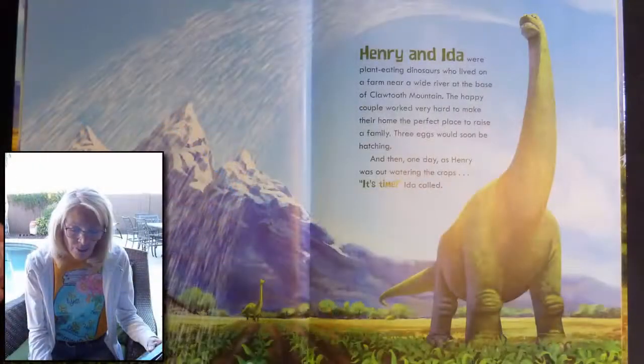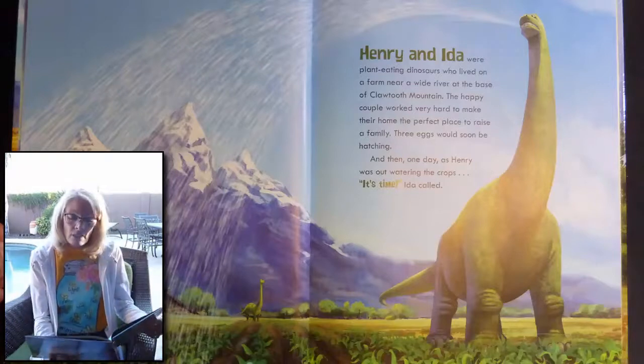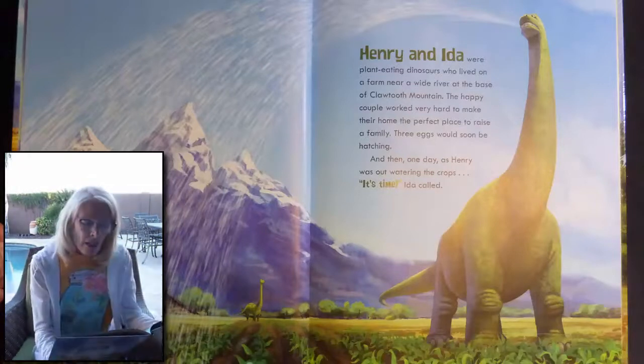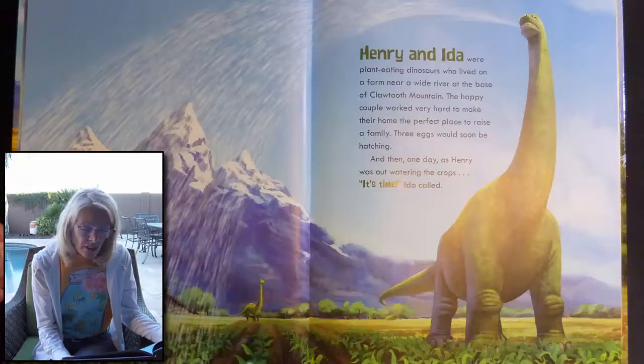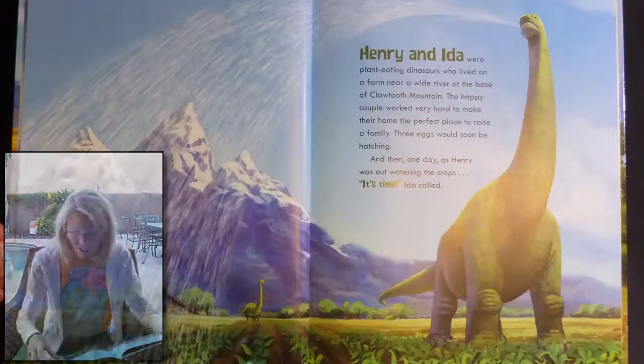Henry and Ida were plant-eating dinosaurs who lived on a farm near a wide river at the base of Clawtooth Mountain. The happy couple worked very hard to make their home the perfect place to raise a family. 3 eggs soon would be hatching. And then one day as Henry was watering the crops, "It's time," Ida called.